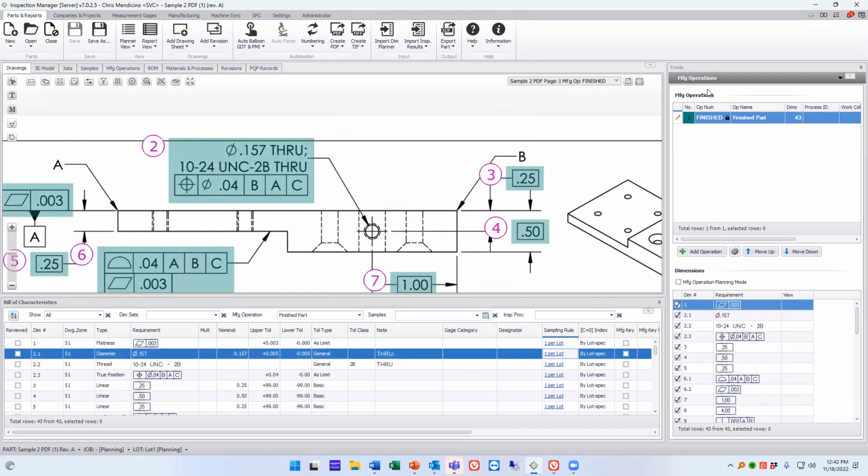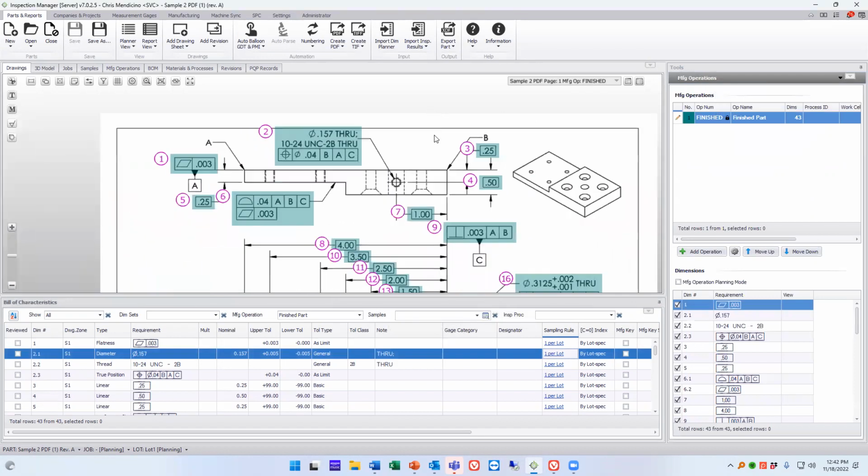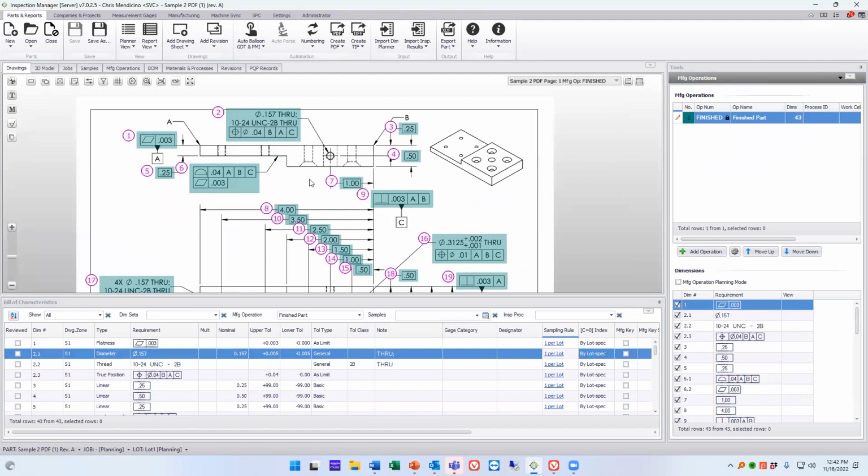I'll go to what we call manufacturing operations. Most of you probably are not making turnkey widgets. Most shops working with ProShop or High QA are making slightly more complex parts that go through multiple operations. So you're not just building a final inspection plan, you're actually building in-process inspection plans for each stage of the manufacturing process typically.